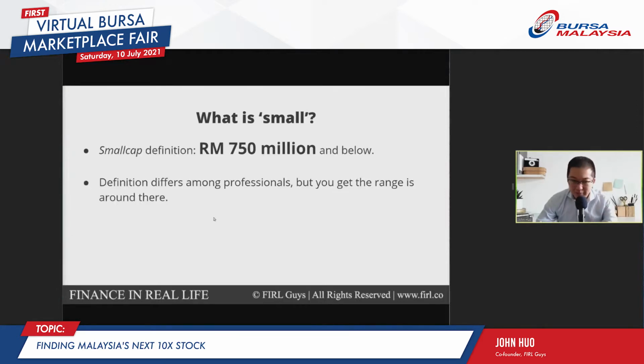Now, how small is small? Small cap definition is a market cap of 750 million and below. Now, the definition differs among professionals, but that is the range. I think the Edge actually put this club called the Edge $1 billion Club, which I'll discuss later in the presentation. But I think that is somewhat of a cap of a small market cap company.